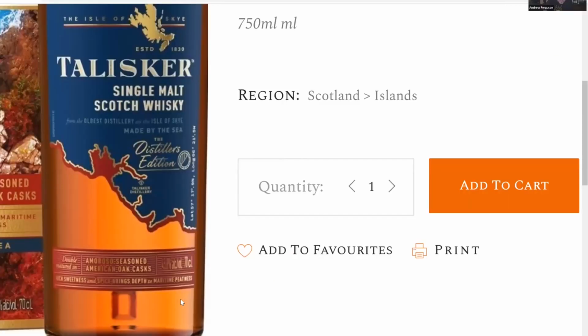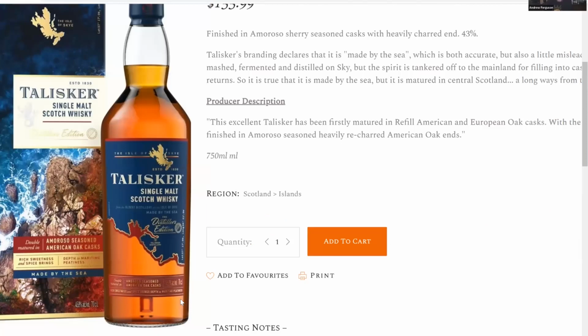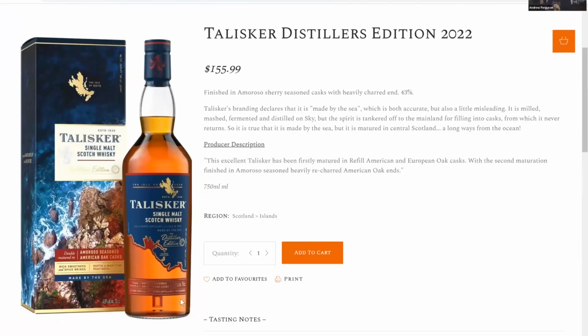Now, our website says 43. Is this 43? No, it's 45.8. We've got a typo on the website on this one. The ABV on this is correct on the bottle, but not on our site. So here we go, Talisker Distillers Edition. This is probably the one, of all the ones we've had so far, where the age difference between the old Distillers Editions and the new one is probably not as great.